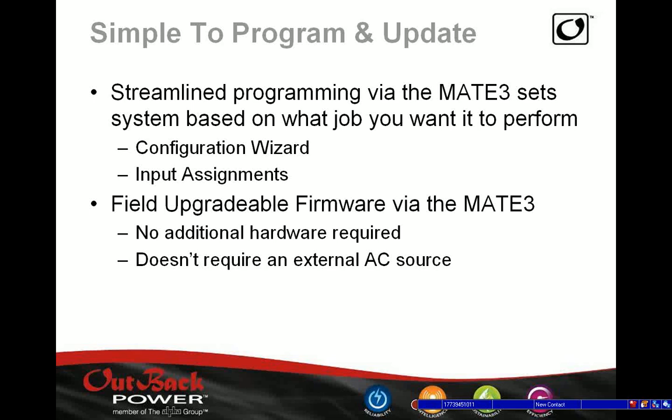The programming is different for each one, and if you didn't get it right in the past, you could have erratic performance.